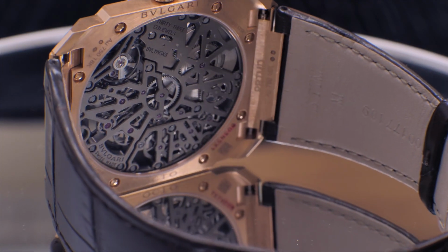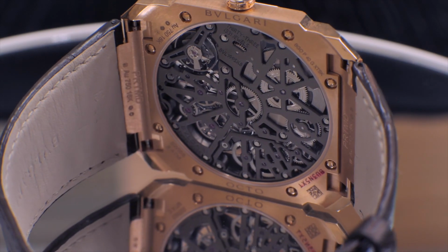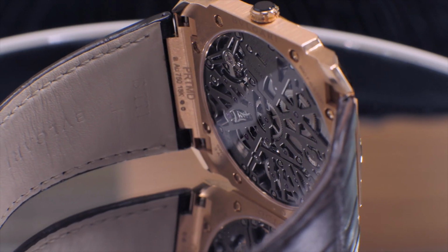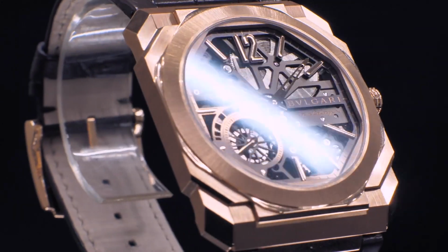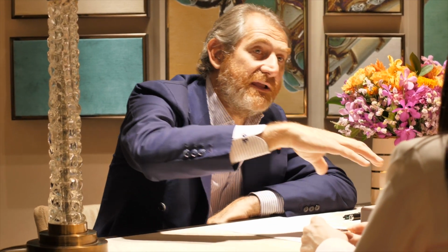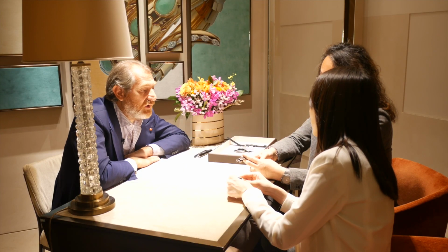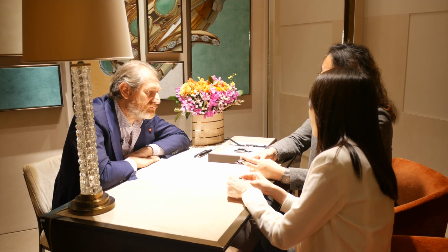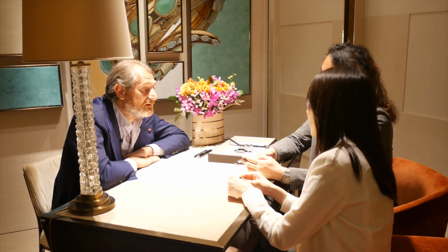For the first time, we use the BVLGARI name and the name of the collection on top of the movement, on the dial. For the first time we write 8 days. We decided to write 8 days on the dial because at a certain moment this part that must hide some component was empty, and we decided to write it down, also because it's a new movement, so the idea is to underline that this is a new movement. That's why we write 8 days.